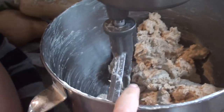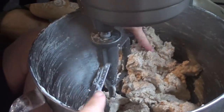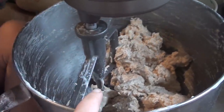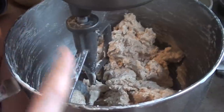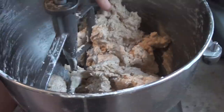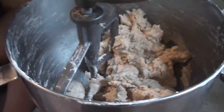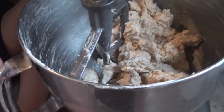I'm going to leave it a little bit. I added a little more water. I think that red wheat flour soaks it up a little more. But I'm going to leave it on the thicker side because the squash puree has got some water content that the blueberries normally don't have. And so tomorrow that will add more liquid than normal. So we're going to leave it like this.